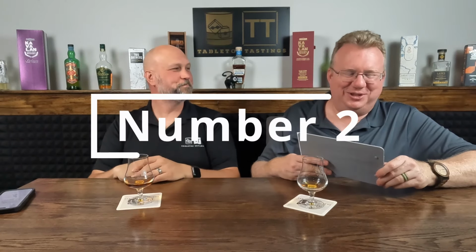I'm going to try and get at least a sample of it, if not grab the bottle and just enjoy it, because I know that someone who really enjoys their craft at barrel selecting knows what they're doing, because that 13-year-old Craigellachie is just to die for. It's so tasty. That's my number 3. Fantastic. What's your number 2, Steve?